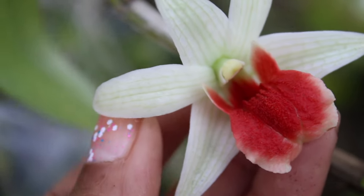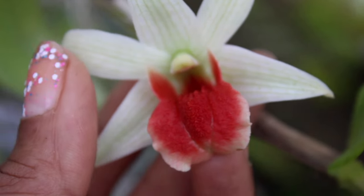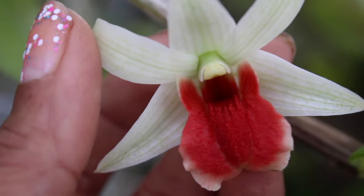And also note that this orchid can bloom for quite a long time, sometimes noted to bloom for about 3 months. So you are going to get your money's worth on this Frosty Dawn.